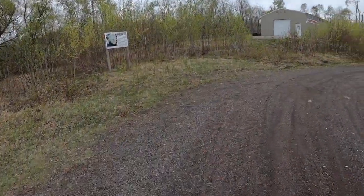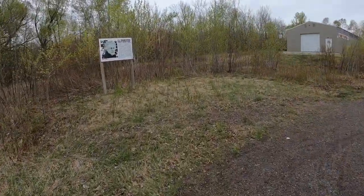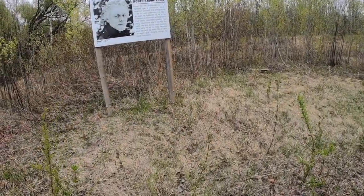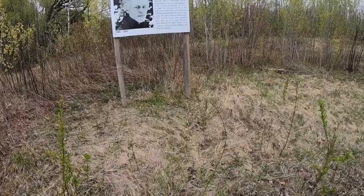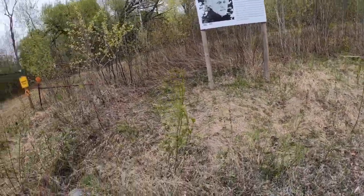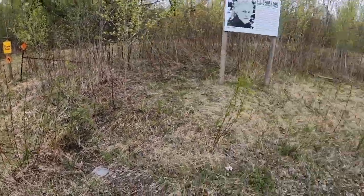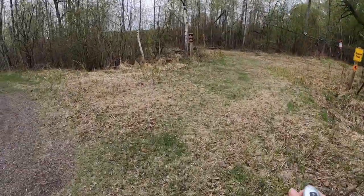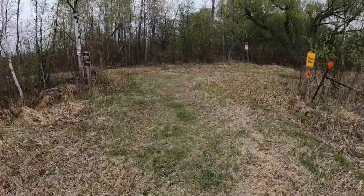So we're starting at the trailhead, and the first thing we see is this sign, the CG Ramstead North Shore Trail. So Mr. Snowmobiling, go Mr. Snowmobiling, that's awesome. So we're happy to share the trail with him. I think he looks a little like Wayne Coyne from the Flaming Lips, but that makes it even cooler. So here we are. I hope we're going the right way.